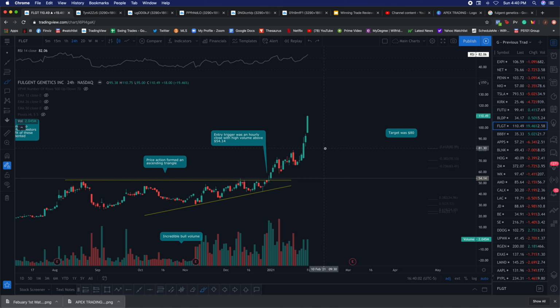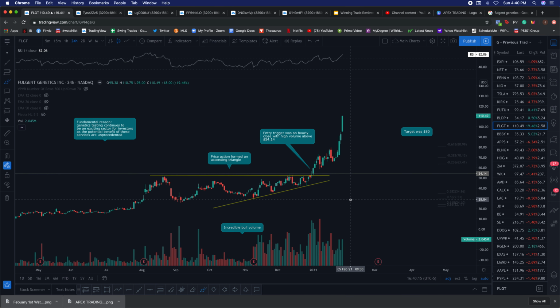At this point in time, there were so many setups out there that I was maybe a bit overwhelmed, which is why I kept moving my money around so much. But nonetheless, happy I took it here, stuck to my target of the Fibonacci extension, but overall an exceptional breakdown of this stock and a wonderful trade.